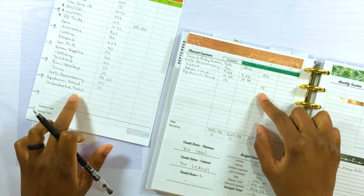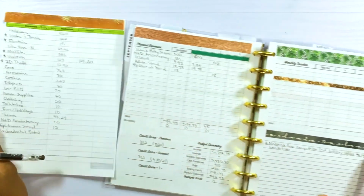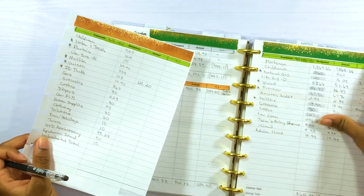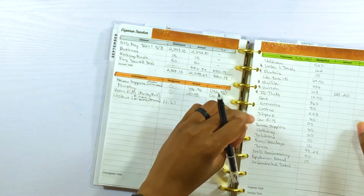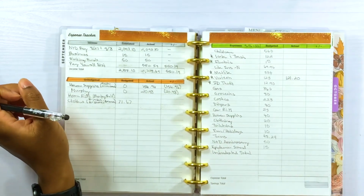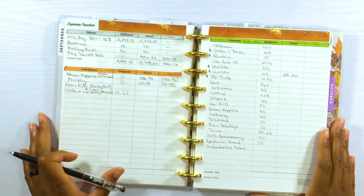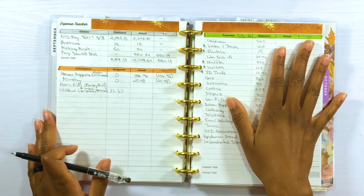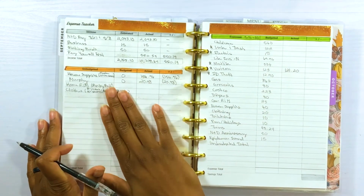And then this unbudgeted total, I'm going to leave blank for now because I won't know how much I spent until the end of the month, when I need to total up how much I spent on getting the house ready for the twins and buying my husband's clothes and everything like that, and whatever else I spend money on that's not on this side, because all of these expenses are budgeted and anything outside of this is unbudgeted and will be tracked on this side.